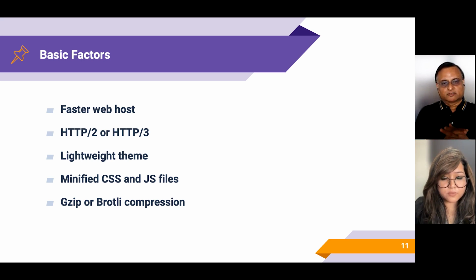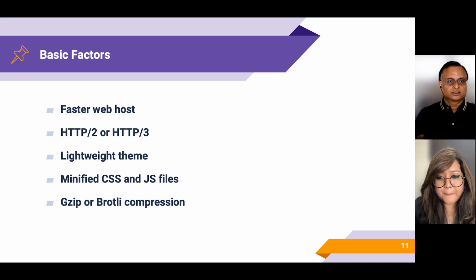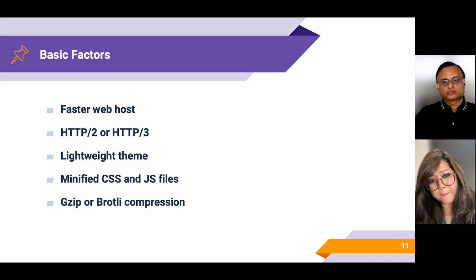So what is the advantage of minified CSS, JS files and Brotli compression? Suppose you have a 1 MB file which needs to be transferred. With Brotli compression, it will possibly end up being 100 kilobytes. So this is the kind of advantage you will get: less data transferred over the net, and a faster website as a result.